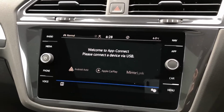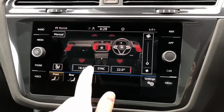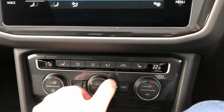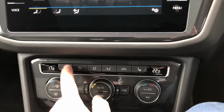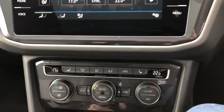Now, the car in the front will benefit from a 2-zone climate control system, which is very easy to operate via the touchscreen, or if you prefer, you can use the physical rotary dials on the bottom here for the power of the fan. And even this model comes with our winter pack, which will provide you with heated front seats for the driver and the passenger as well.